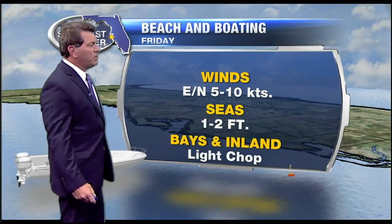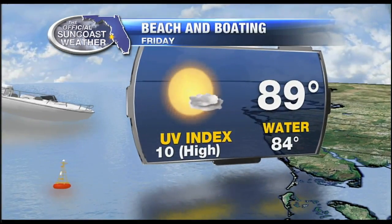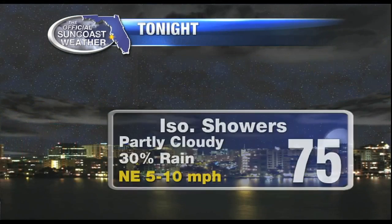Well, for boaters, it checks in like this. Another great day. A light chop out there. Seas running really less than 2 feet. And water temperature warming up, 84 degrees. Tides upcoming for Sarasota Bay. Low tide will be just a few minutes from now, 11:51. And a high tide at 2:17 tomorrow.